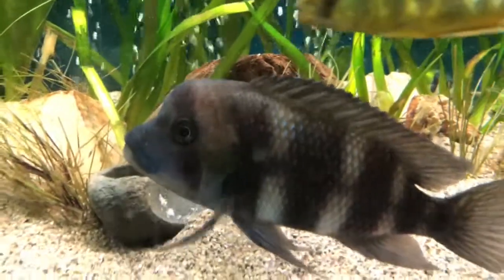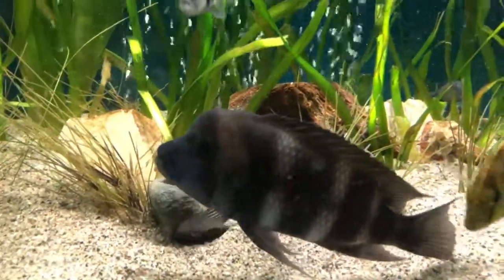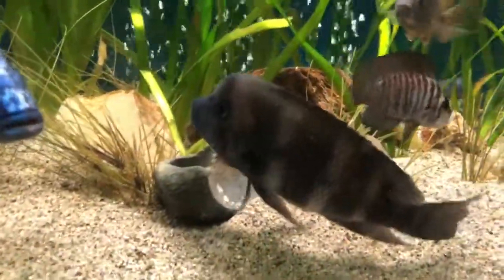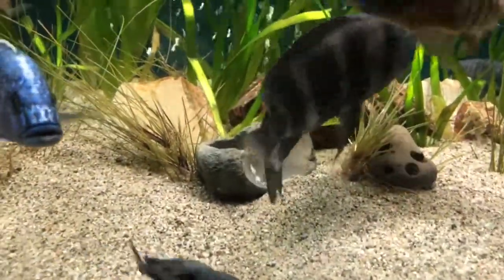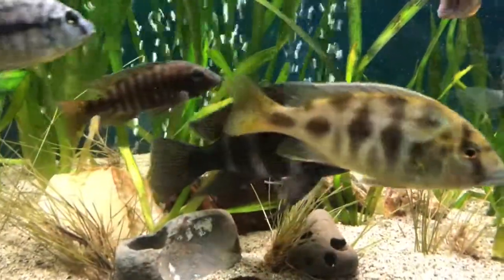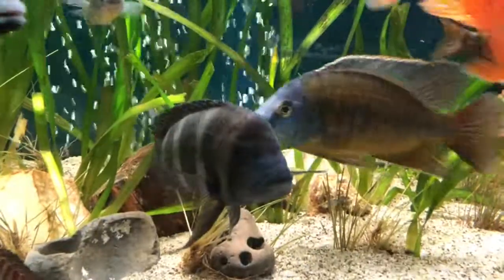So there's Herman, as in Herman the Munster. Yes, that is my Frontosa. He was one of the original fish here. He is probably about 6 inches, and he is truly a gentle giant. And he typically likes to hide a bit, but the guys have been breeding in his area, so he says, okay, fine, I'll come out.